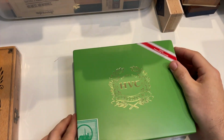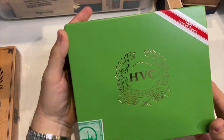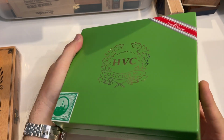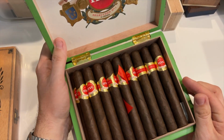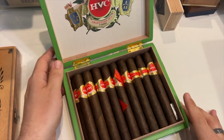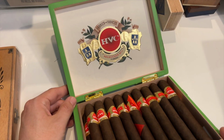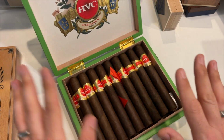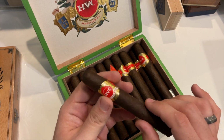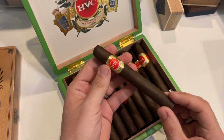All right, next one here we got HVC. This is a brand that has really impressed me. I've had the opportunity to meet the owner. And so he blends based on his palate and what he likes, and I share clearly a very similar profile and flavors and taste that I enjoy, because just about everything I've smoked from HVC I've liked a lot. A couple exceptions there, but for the most part, everything I've enjoyed thoroughly.